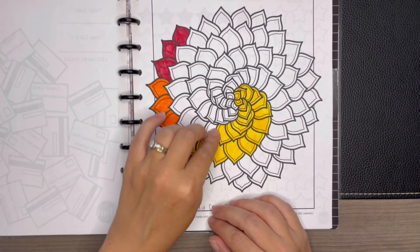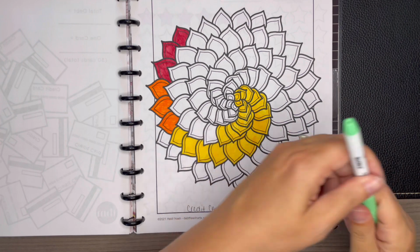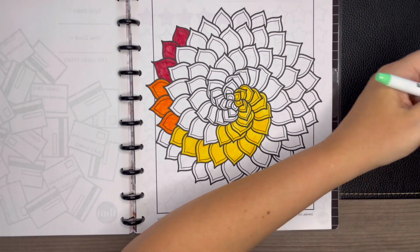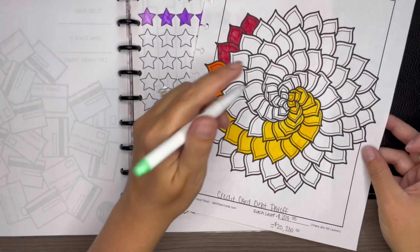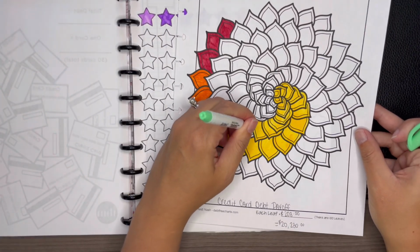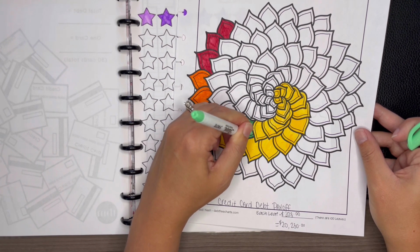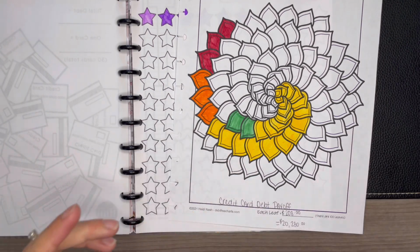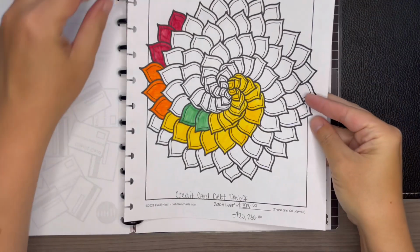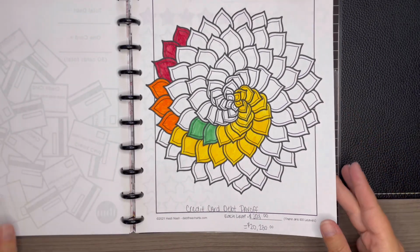So red, orange, yellow, green. We are on green because we're just going rainbow with this bad boy. Okay, this is the marker that I'm using. This is my green. I don't think I'm gonna like this green. It's not bad. And we're only coloring in 2, so good gracious. Let's do this. I'll kind of speed you up while I'm coloring, y'all. Okie dokie. Yay, 2 more colored in for the month of April.